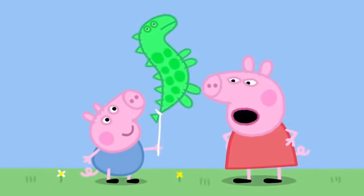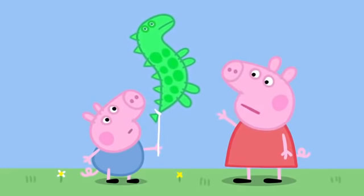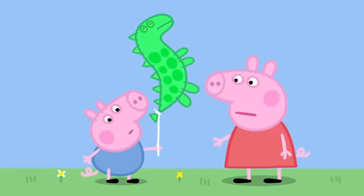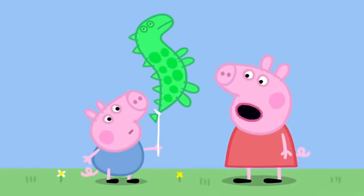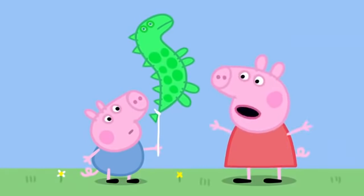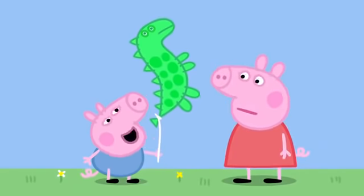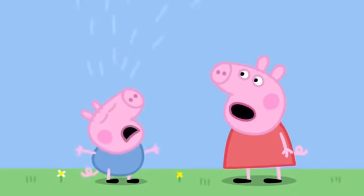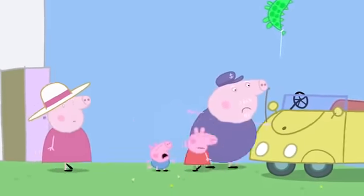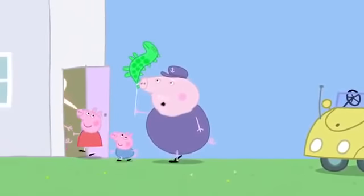George, in the world there are two sorts of balloons, the up balloon and the down balloon. That is an up balloon. If you let it go, it will go up and up and up, all the way to the moon. Moon. Grandpa! Oh! Got you. Perhaps we should go indoors before we lose your balloon, George.